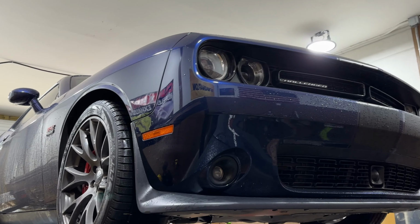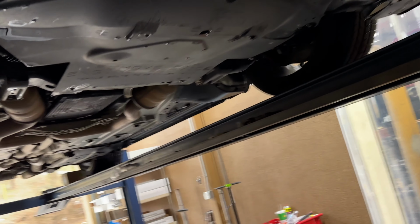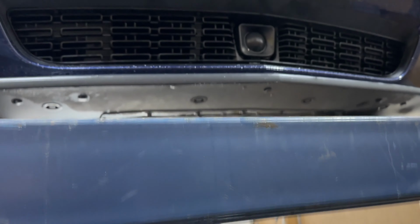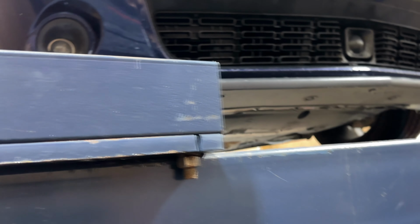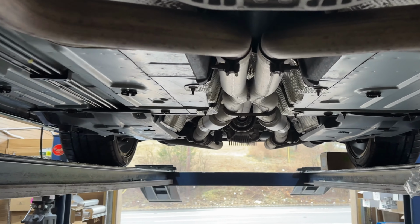2016 Dodge Challenger 392 SRT, sexy blue with silver stripes. That is blue, right? Oh, in the camera there was silver. Yeah, I didn't look at it. Okay, black stripes. Yeah, but in the camera they look like silver. I guess so.